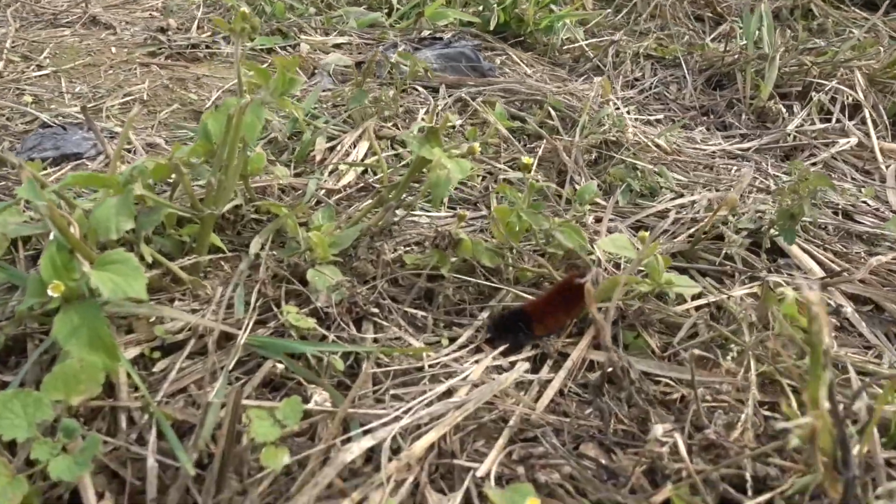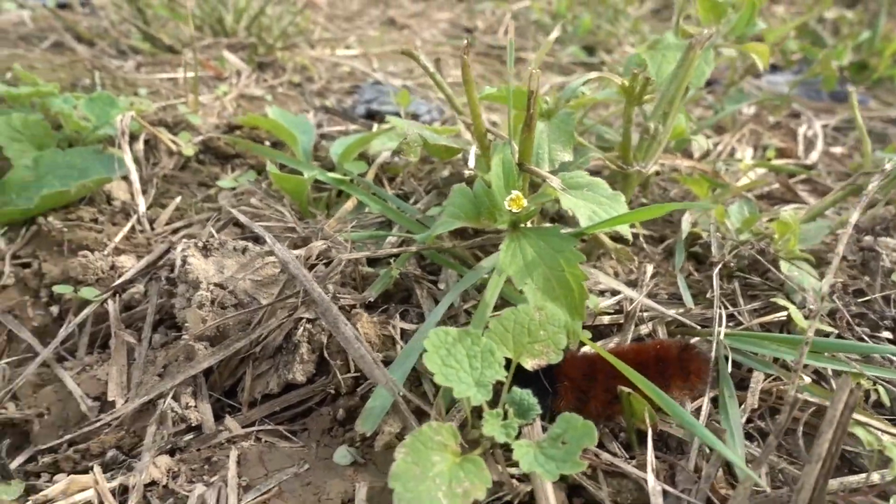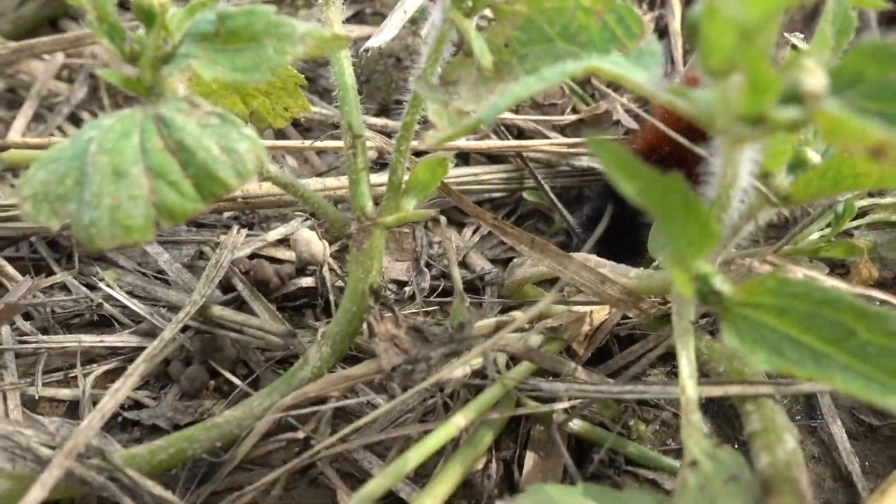There. We found a cool friend. I'm assuming he's poisonous. That's a good assumption. Oh, he's so cool. Bunch of bees behind you, by the way.